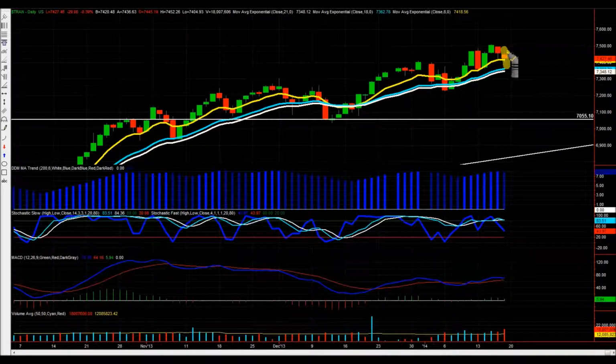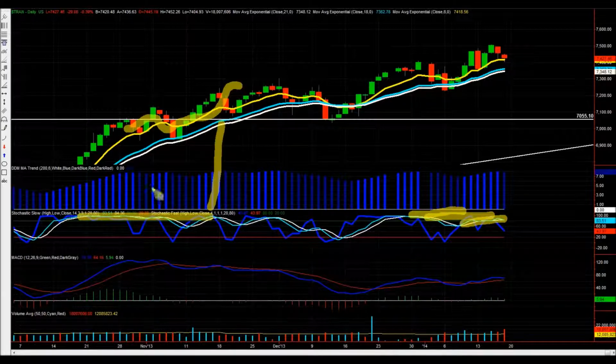So this is not really telling us a lot. It's not really giving us anything, but it's not really giving anything back either. So we'll just need to keep an eye on this and see if we're going to return to a bullish bias. All of the stochastic indicators are overbought, but having said that, they can stay overbought for long periods of time like they did in this area here. So hope that makes sense.